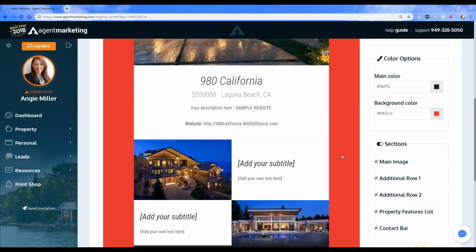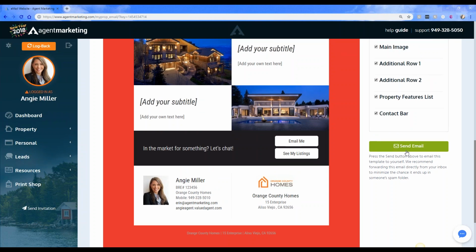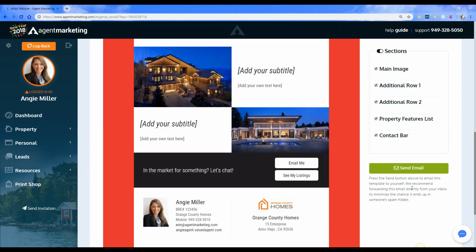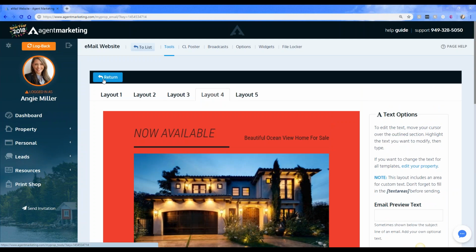Once you've had all of your changes done, there's the send email option. So you can do this. This is going to go directly to your inbox. So this is something that you can send out from your email personally. So it's going to be a nice embedded email. If you click on send email, it will send it to whichever email you have on file. So whatever email is in your profile, that's what the email is going to send to, through your actual agent marketing account. So you'll see there. So that's the seller's, or I'm sorry, that's the property eCard.